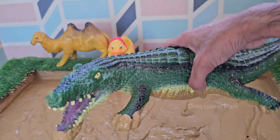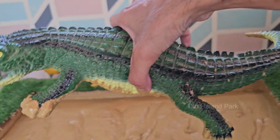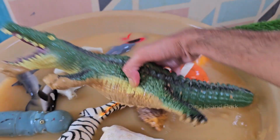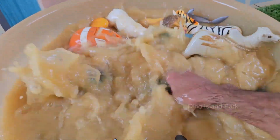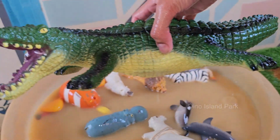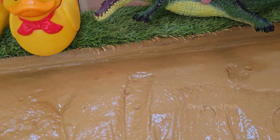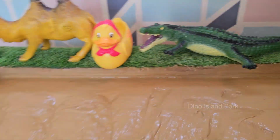Alligators are ancient reptiles. They have existed for over 37 million years, surviving major climate shifts and mass extinctions, making them living fossils. Alligators can grow very large. Adult males can reach up to 13-15 feet, 4 to 4.5 meters long, and weigh over 1,000 pounds, 450 kilograms. Alligators' bite can exert up to 2,000 pounds per square inch, enough to crush bones.